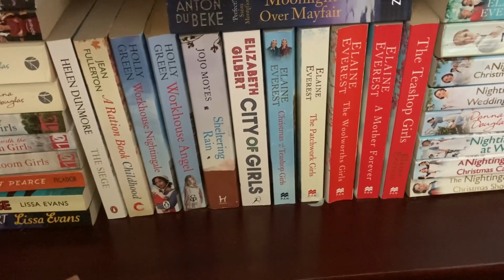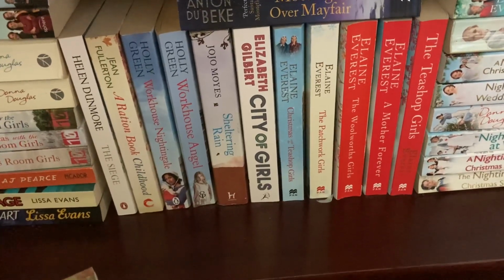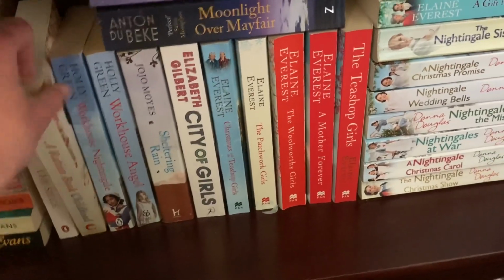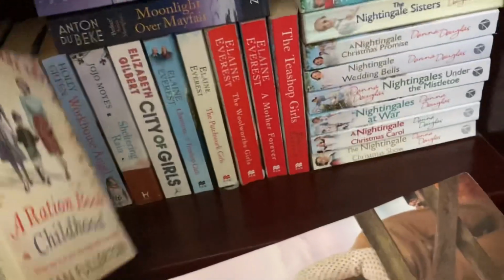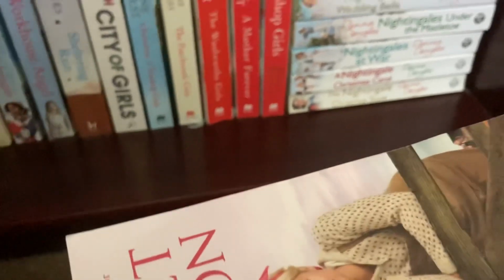A Ration Book Childhood. I didn't like the first in the series for that, so I'm not sure if I'm going to keep that, actually. To be honest, I think I'm going to unhaul that one. Right, no, actually, I'll do a try chapter on that one, and if I don't like it, I think that's going to be my next try chapter.